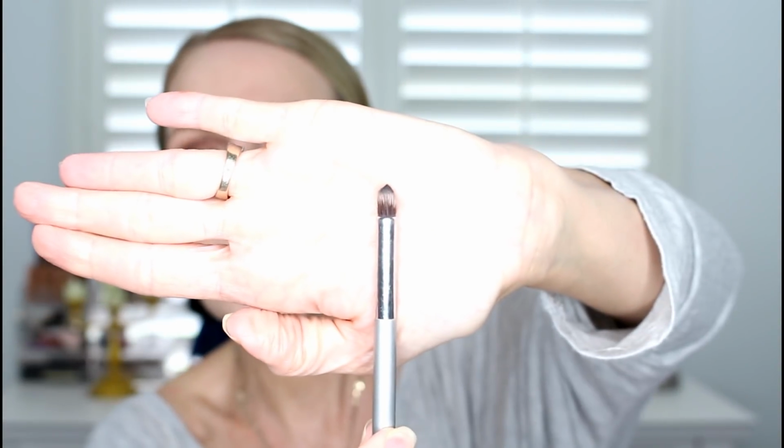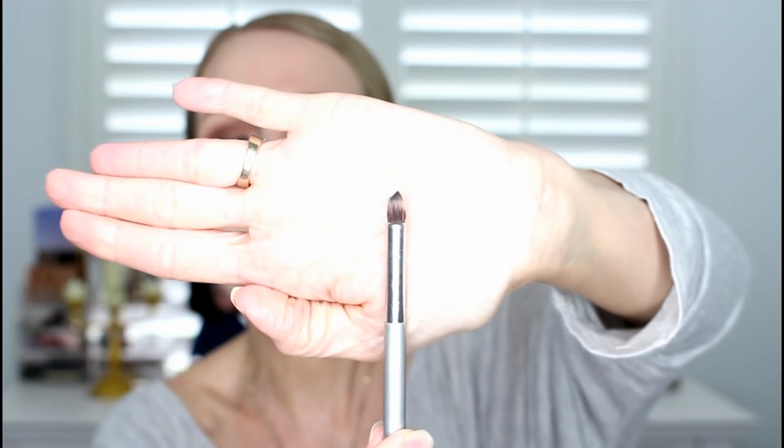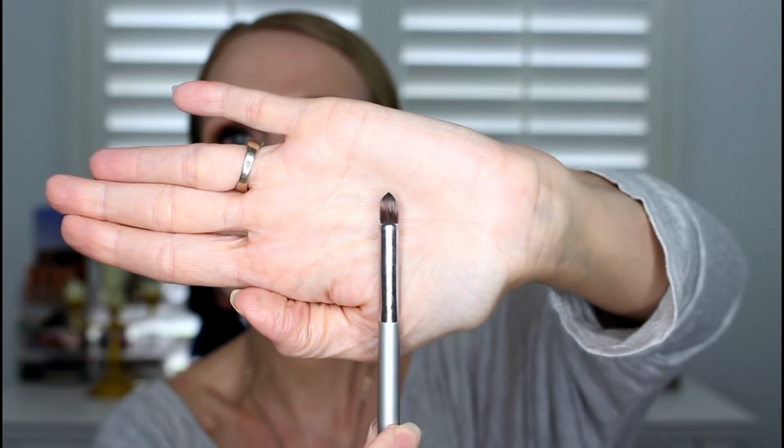So this one is from It Cosmetics. I don't know the name of it. I think it's called a smoky eye brush or something like that. I will put the links below because it says nothing on here anymore. But this is what I use underneath my eyes. This is what I use today to get that little bit of a smoky eye look above with my eyeliner. And it's just a nice pointed brush, and you will see that. So it makes it really, really easy to get under your lash line, and it's really nice to smoke things out. So I absolutely love this brush.